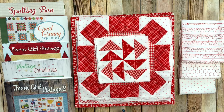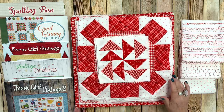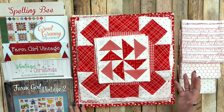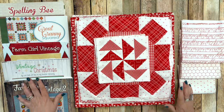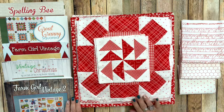So for this year's sew along that I do with my books, I often like to use my books in a different way than maybe you have originally thought about using them, or the way that they were originally presented in the book with all of the patterns. Believe me, I pack my books full of different patterns and ideas, but sometimes I like to change things up a little bit and use the books in a different way. So that's what this quilt along is doing for this year.